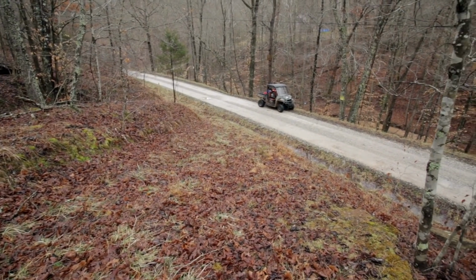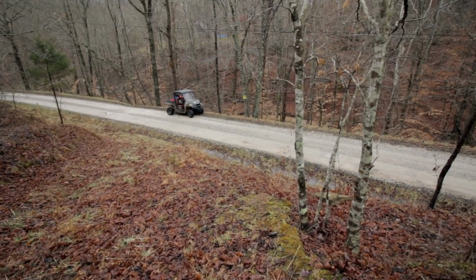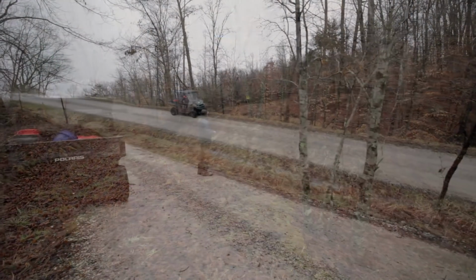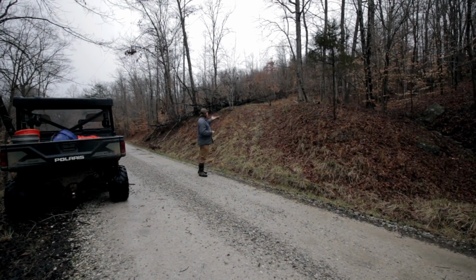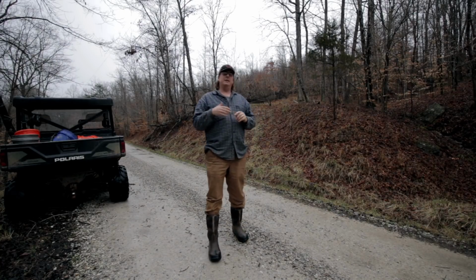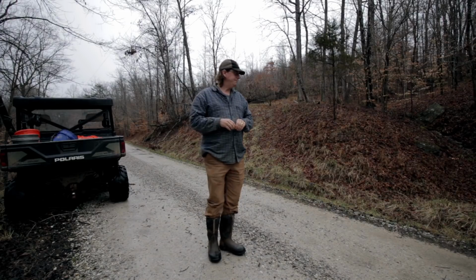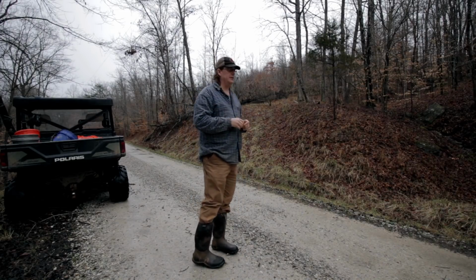My neighbor that owned this piece of property has owned it for years. He's cut a lot of firewood off of it. You can kind of see why the canopy's opened up. Some growth is coming back, but he was ready to sell. In fact, he was very, very motivated to sell. He approached me and said, "Troy, I'd really like to get rid of this property." He needed to cover some loans, so he wanted to turn that into cash instantly.